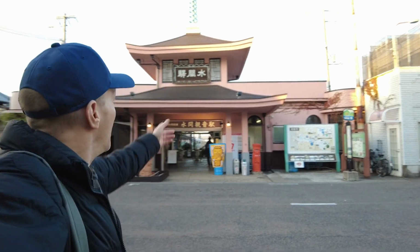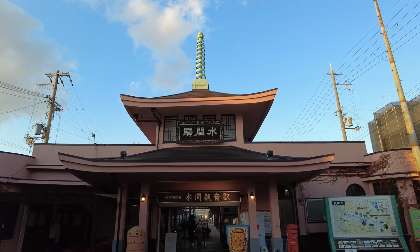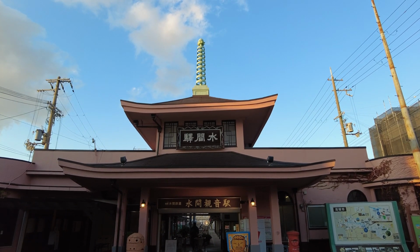All right, this is Mizuma-Kannon Station. This is the final stop of the railway. I had to walk here, but still, this is it. Now, you may notice that there is a little pagoda tower spire thing here, and that is in reference to the shrine that is a little ways away from here.